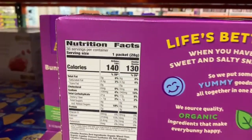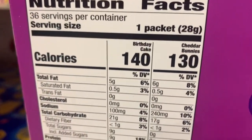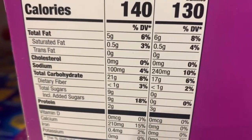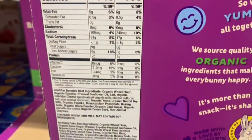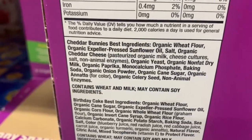And now let's check out these nutrition facts. Now it seems like the one with the lowest calories would be the cheddar bunnies at 130 calories. The birthday cake has 140 calories. I'm also noticing it's higher in sugar. So 9 grams of sugar for the birthday cake ones and 0 grams of sugar for the cheddar. There you have the ingredients list.